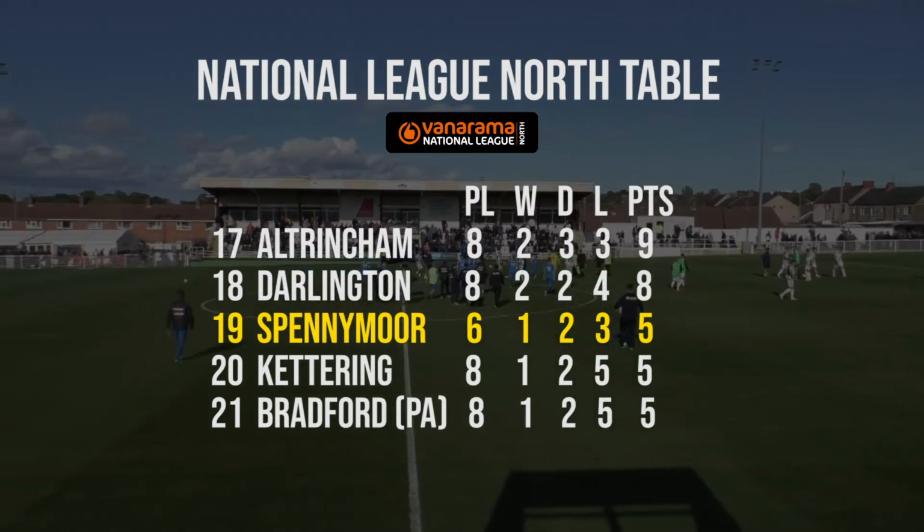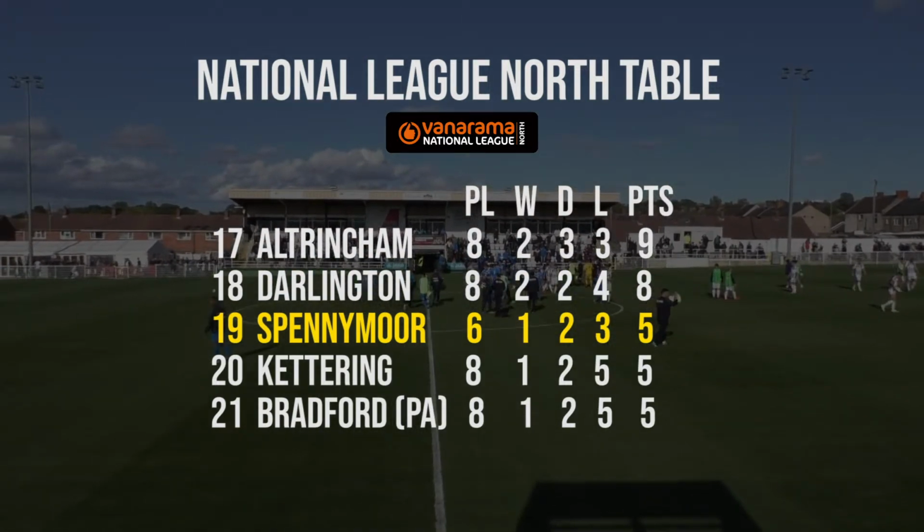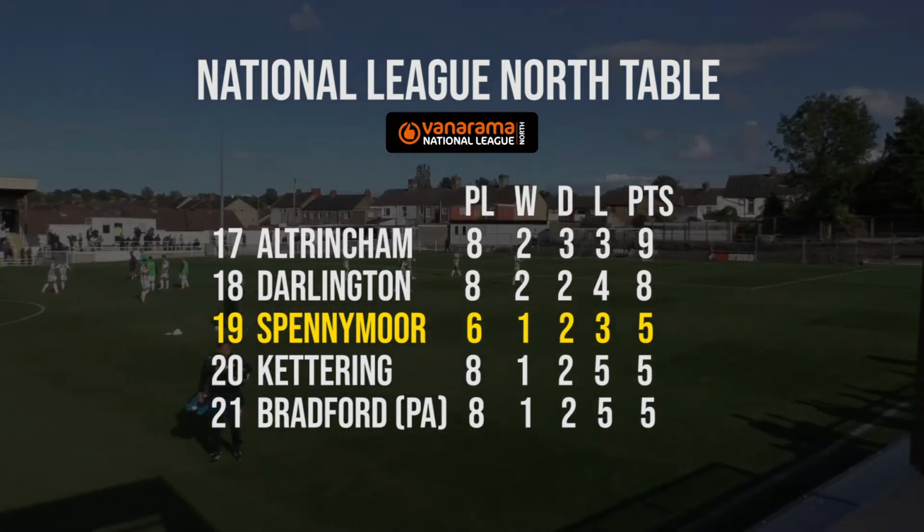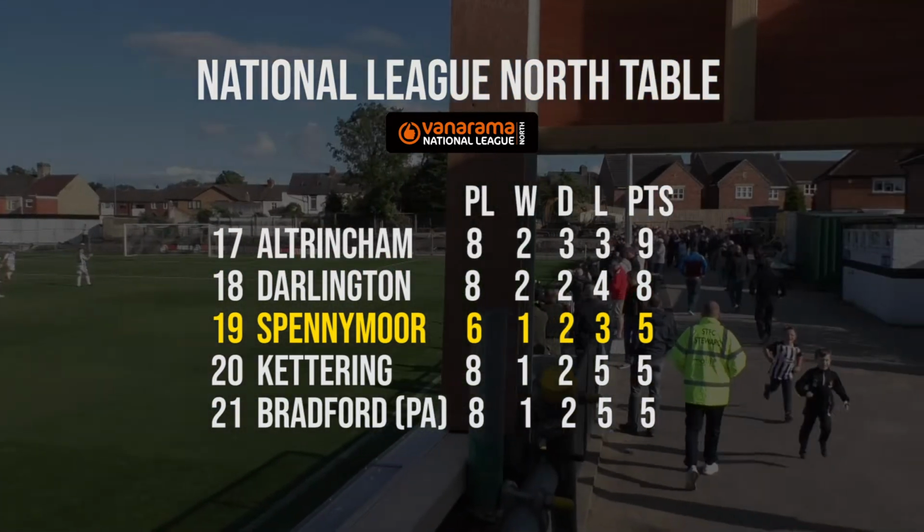That late win at Chester moved Moors up to 19th after a slow start to the campaign. However, with 2 games in hand on the majority of the division, spirits were still high despite an unconvincing opening month.